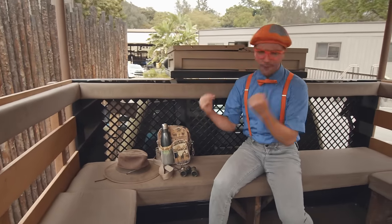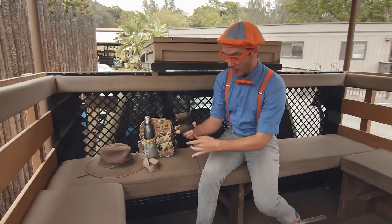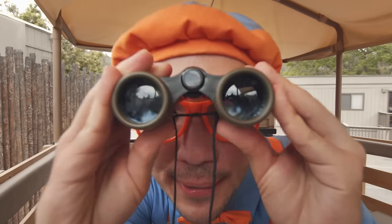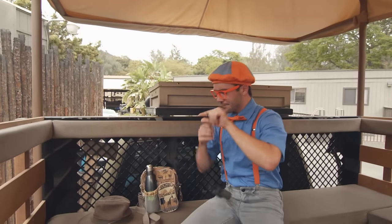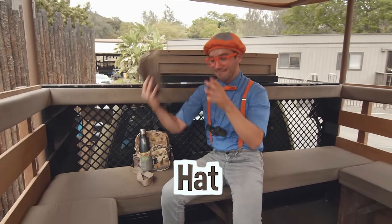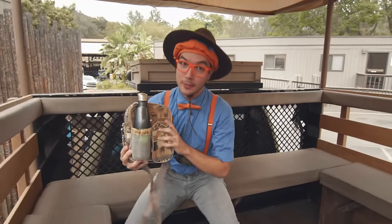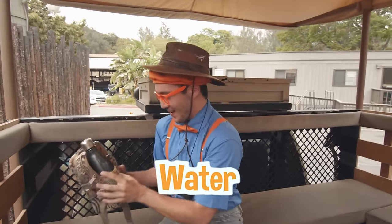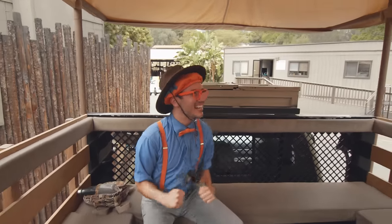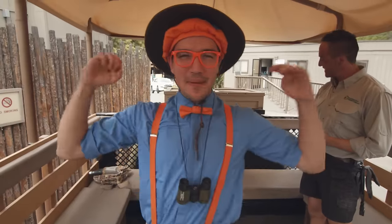Special safari gear? Whoa! Safari gear is so much fun. Look, we have binoculars for seeing really far away. Woo! And we have a hat to keep the sun out of our eyes. And don't forget to drink lots of water. Okay, it looks like we're all geared up and ready for the safari. All right, excellent. You look great. All right, Karen, we're ready to go. Woo! This is gonna be so much fun.